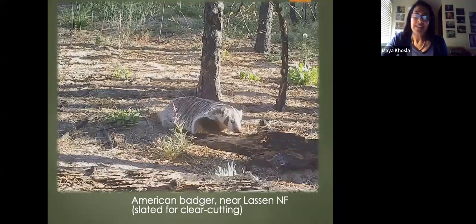Oh, here's our badger. That's from the Lassen area. Now I do have a note that this area has been slated for clear cutting, and that's part of a commercial salvage log sale. So I'm not really sure how the badger's going to fare once all that is done. Certainly, I know one thing from monitoring badgers is that they're burrowing mammals, so they're extremely sensitive to vibration. And so if they're in a burrow, they're just going to close up that burrow and hole up in there. But how long they'll hang out is not known once clear cutting is done. I think a lot of this is really unknown. Next slide.